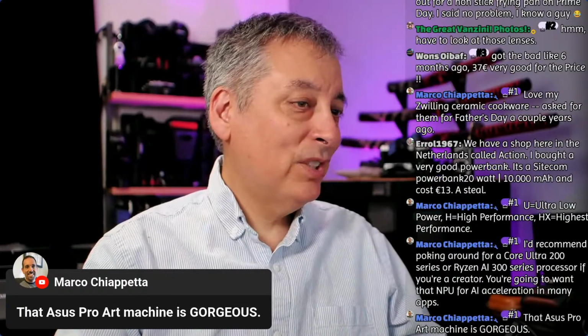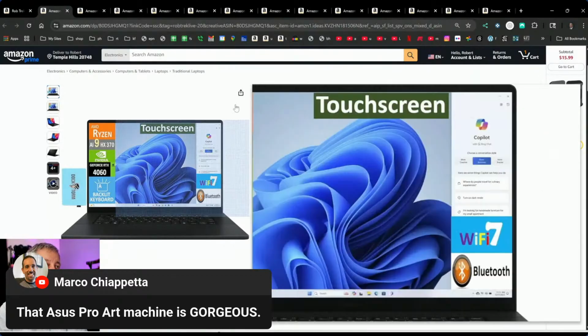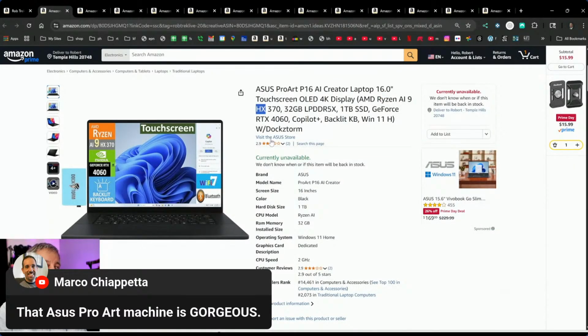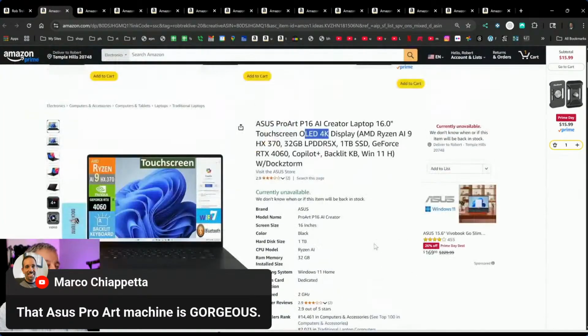Yeah, the Asus ProArt machine is nice. So that was this one here, right? Let's see. Yeah, it's gone. This is a nice system. This has the newer Ryzen 9 HX. See, this also uses the later H. 32 gig of RAM, 1 terabyte, that's kind of a minimum. RTX 4060. And the display, OLED 4K, is going to have a very high gamut. This was $2,000, mainly because of the display. The display is what's driving up the price, but they're out. This would have been pretty nice, though.